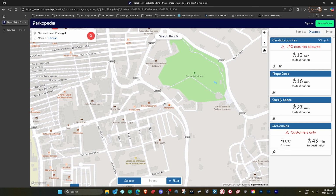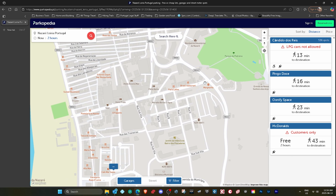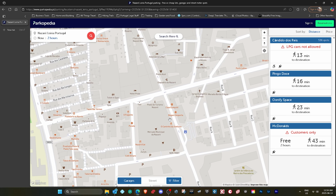Then there's another landmark over here. It's a little red kiosk, a tiny little abandoned building. It's a red kiosk, and that is the main road down into Nazaré. So this road goes all the way down to the promenade. It's where you'll find the police station over here. You'll find the veggie market over here. You've got fish and meat and a couple of restaurants, or cafes should I say, inside here.